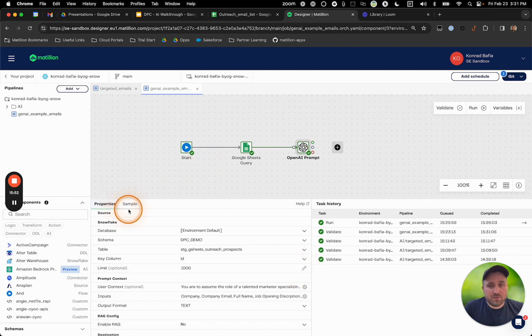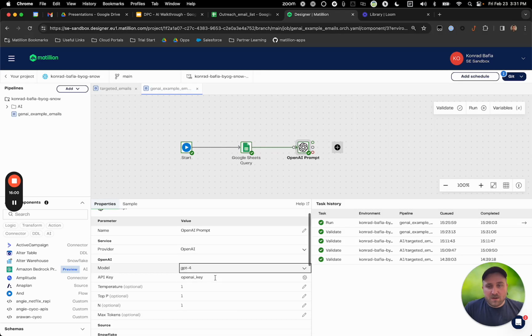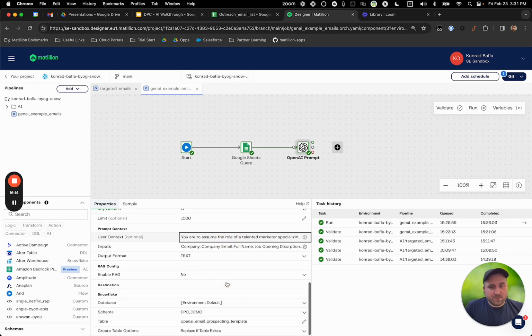You could sample the results, but I'm more of a let's shoot from the hip. Let's run it through. So I'll give one quick scan through, just to make sure it all looks the same. I didn't change any of the default parameters for the temperature or anything like that. You have these parameters available to you, but I am using OpenAI. Everything here looks good.